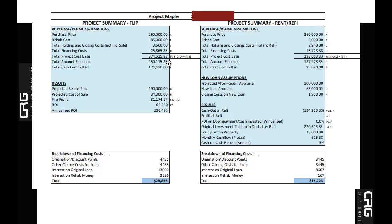Total cash committed was about $124,410, and the projected resale price was $490,000. The projected cost of the sale was $34,300, and the projected flip-out profit was $81,174.17.